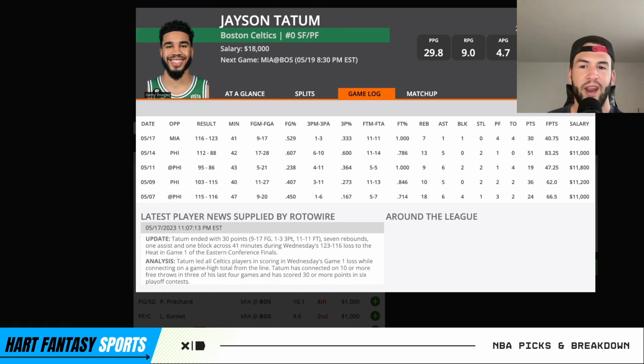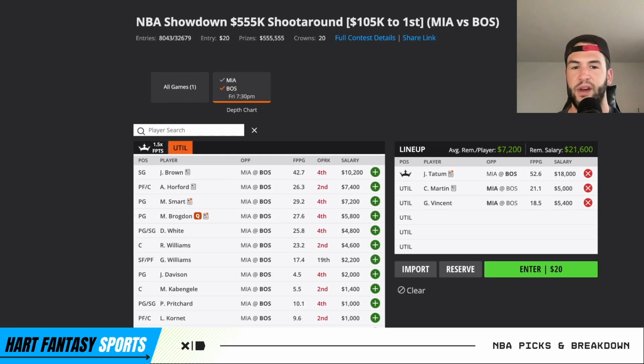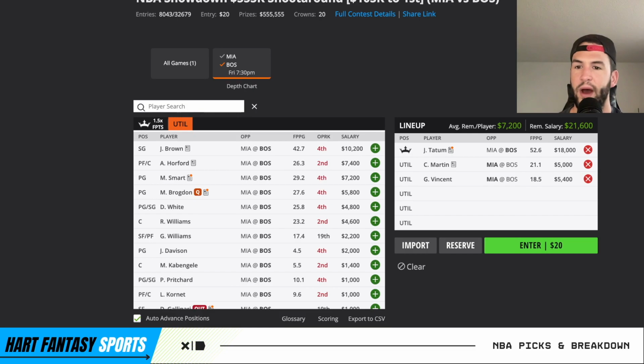He kind of had a letdown quiet game, and he still played 41 minutes and shot the ball great, 9 of 17. Usually he shoots like 10 threes, but he only shot three. He got to the free throw line, which is great to see. But yeah, 37, 1 and 1. Just overall kind of a quiet game there. He dealt with a little bit of foul trouble, but it's just one of those things, you can't not love Tatum with his massive upside at the captain spot. So right now, loving him.